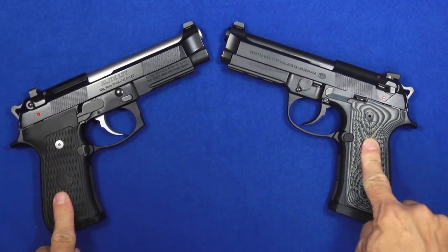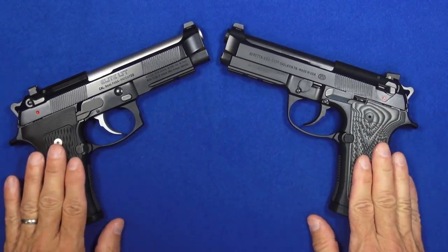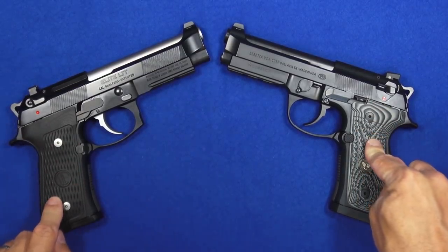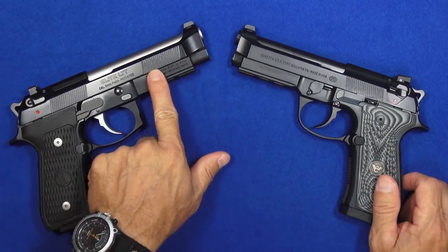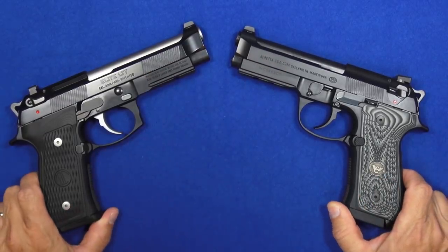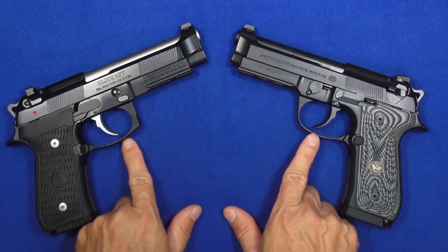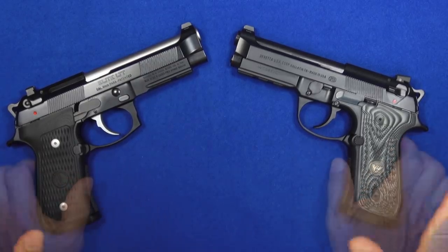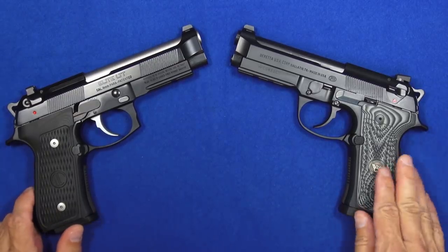The grips on the Wilson Combat, again, they are both thin, and they both tout that in their spec sheets. They're both real proud of how thin they are, and they should be. They're about 30 thousandths thinner on the Wilson Combat than they are on the Langdon Tactical. The Langdon Tactical has front slide serrations. The Wilson Combat does not. Neither of the two Wilson Combat models have that option. Talked about the shape of the trigger guard, and that's really apparent here, but also you can just see the thickness of the metal.